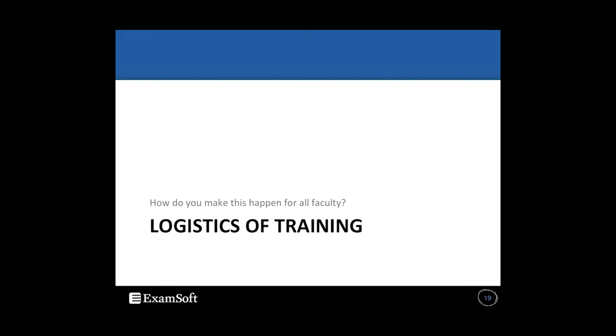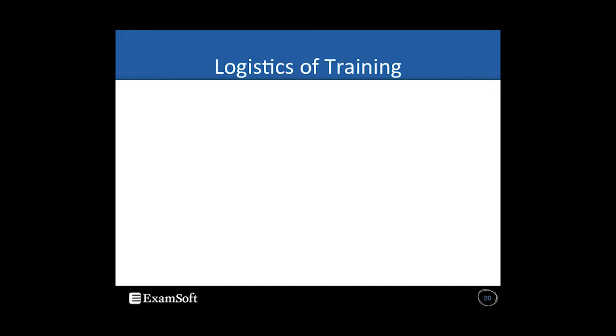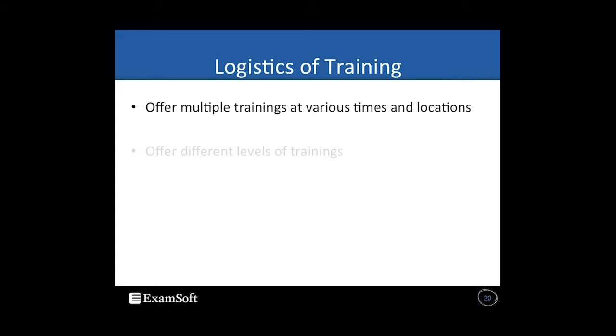So that's our process, but how do we make that happen for all of our faculty? So just some logistics on how we do this training. The first is that we're going to offer multiple trainings at various times and locations, knowing that every faculty member's schedule is very different. And what I try to do is offer the first and second sessions within a week, so that they can maybe do the first session on Monday and then the second on Wednesday, or Tuesday, Thursday. So they're getting those first two in. And then for that last session, when they're practicing using their own items, we're able to do some more small group times, and we'll make those available at different places as well as various times.